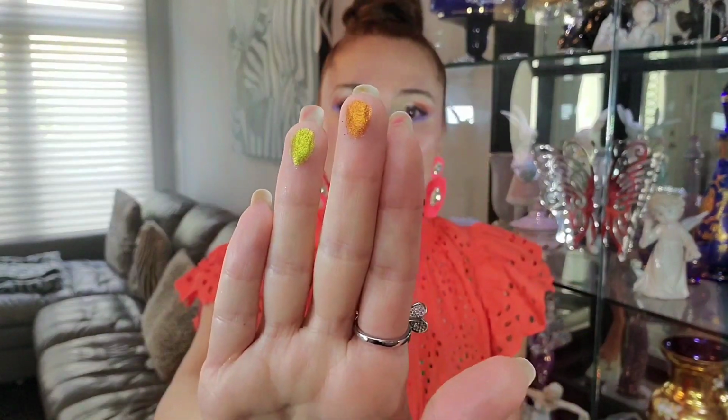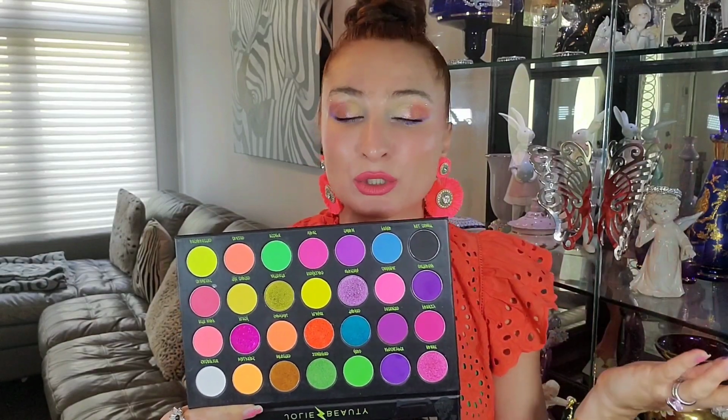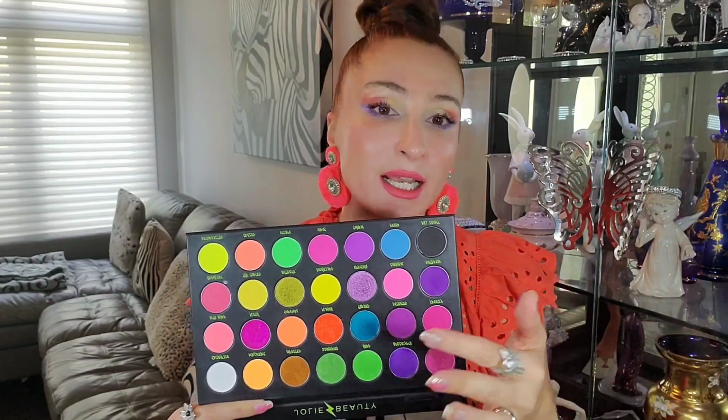So again, it has some colors which are not screaming, so you can also go with any neutral palette as well. Let's say you use another palette and you use some of these colors just to create a punch. So this was my first palette. I really enjoy it. Thank you, Jolie Beauty. I'm looking forward to buying something else from your brand.